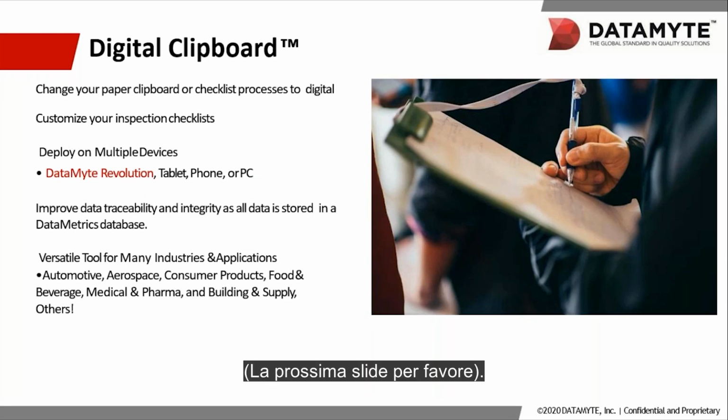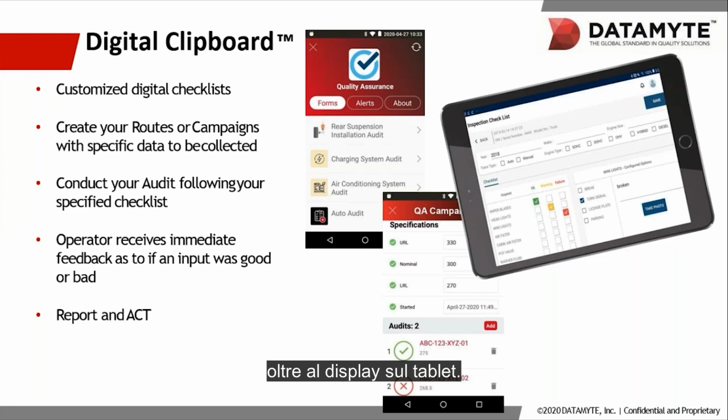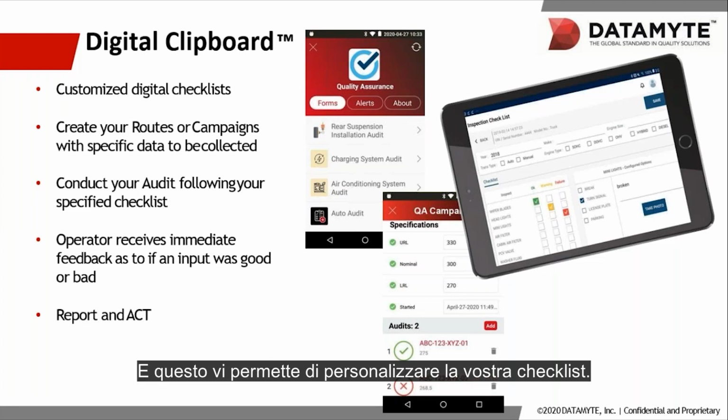Next slide, please. So take a look at what this digital clipboard looks like. You see the display on the Revolution as well as the display on a tablet. And this, again, lets you customize your checklist. You create what you want people to be looking at.